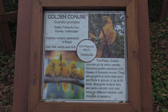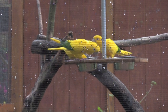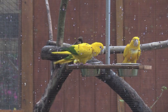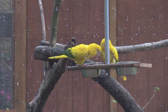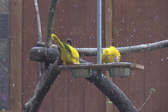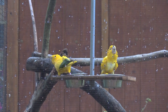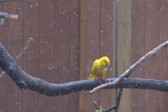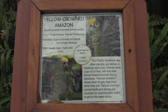Golden conure. Wow, look at these beautiful colored birds. A little bit of green on the tips of their wings. Got a yellow crowned Amazon.